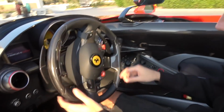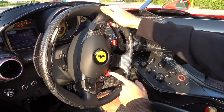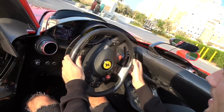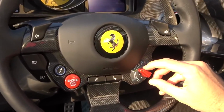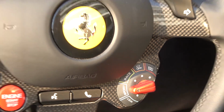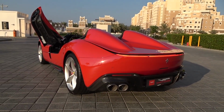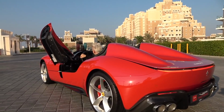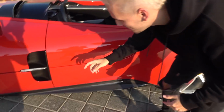You have the wheel completely turned around. Let me see if I can just pre-do this. No, okay, ready? You're gonna have to turn with me because the engine start-stop is like this. Let's press it. Oh yeah. There's your wheel. We have sport mode, race mode, wet. We're gonna keep it on sport. Let's see how it sounds. Naturally aspirated V12.